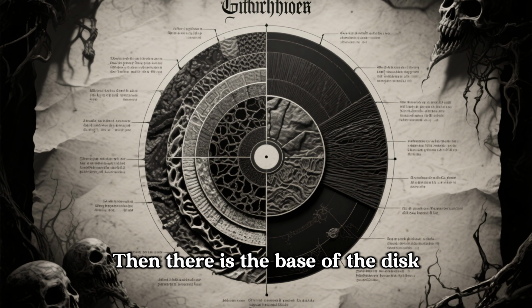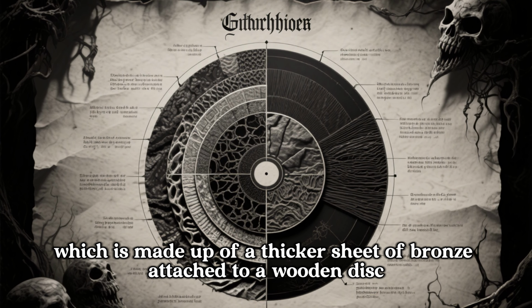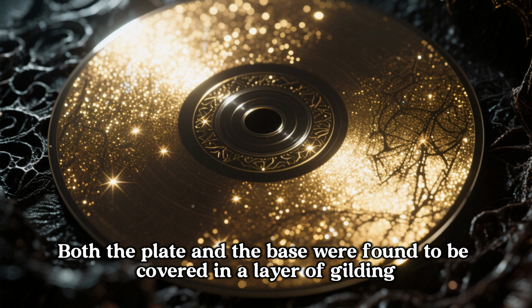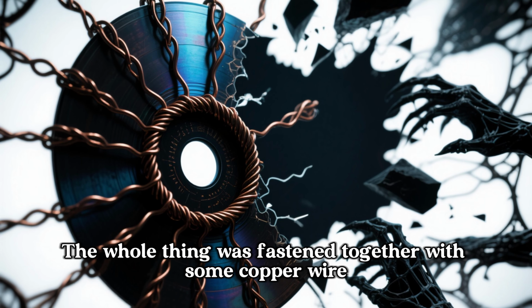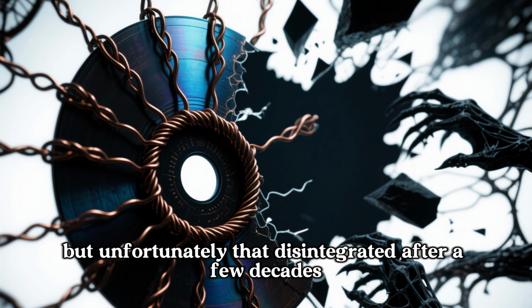Then there is the base of the disk, which is made up of a thicker sheet of bronze attached to a wooden disk. Both the plate and the base were found to be covered in a layer of gilding, which would have given them a shiny gold-like appearance. The whole thing was fastened together with some copper wire, but unfortunately, that disintegrated after a few decades.